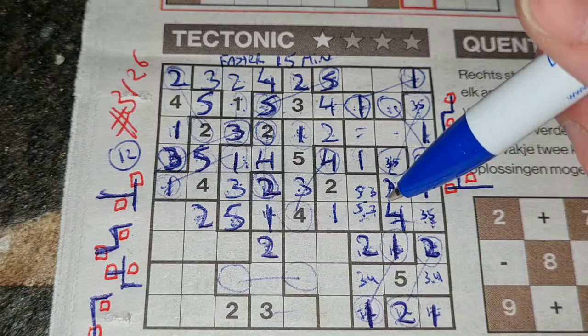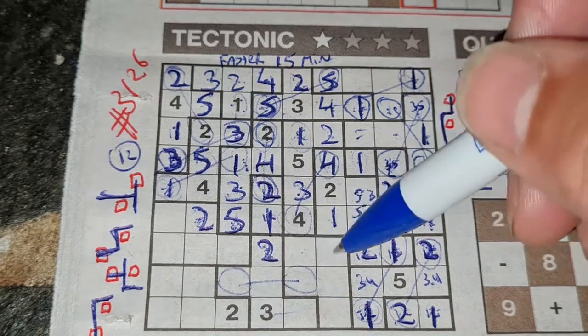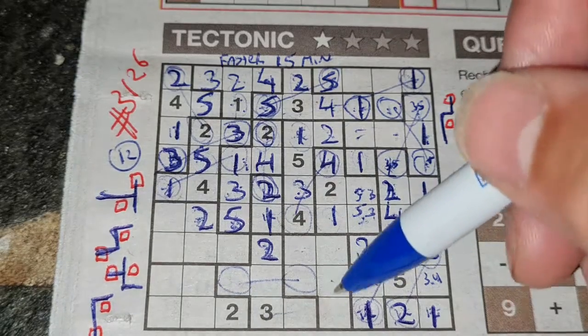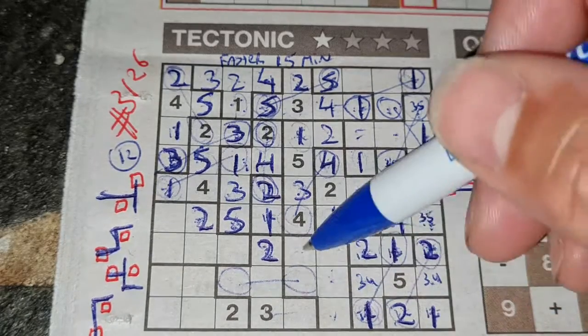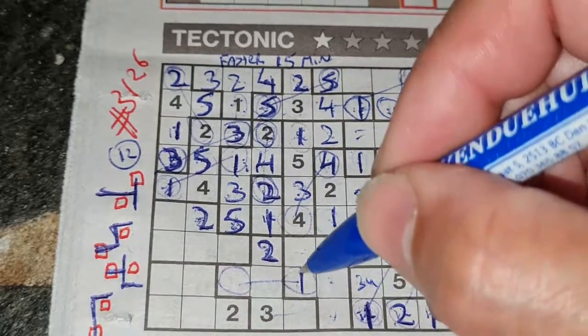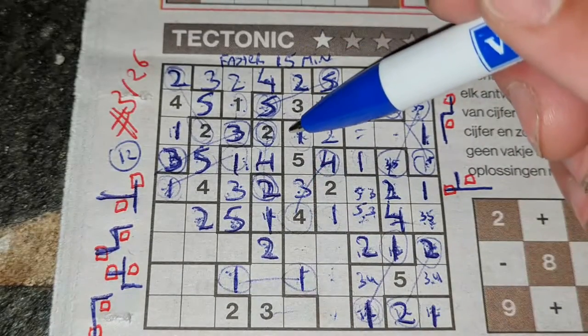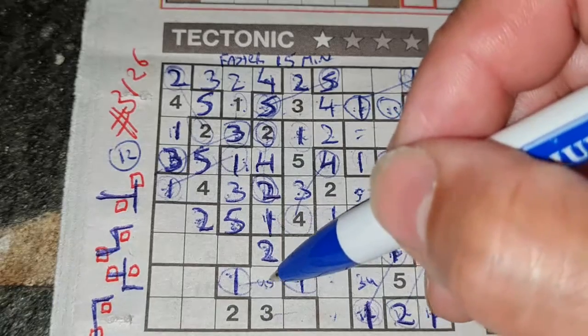Alright. These two boxes cannot be a 1. Those two boxes cannot be a 1. So one box left for the 1 should be here. And this box is connected with that box, should be also a 1. Two boxes left in this area for the numbers 4 and 5.